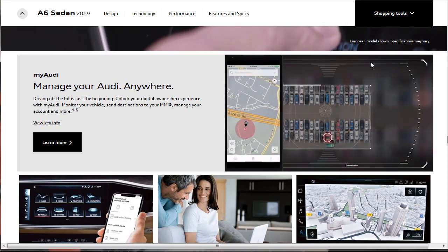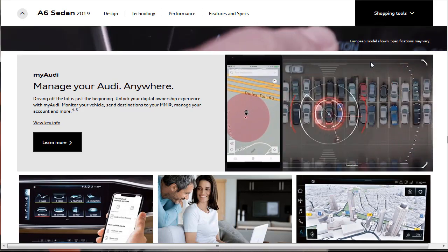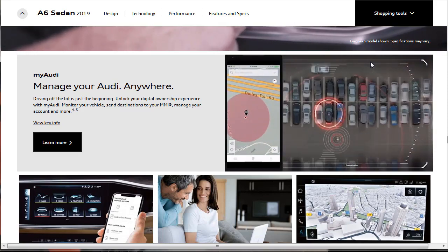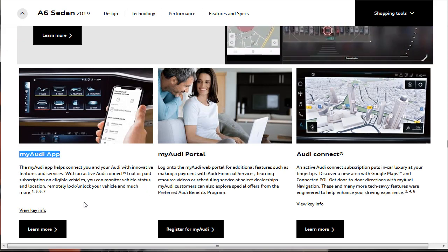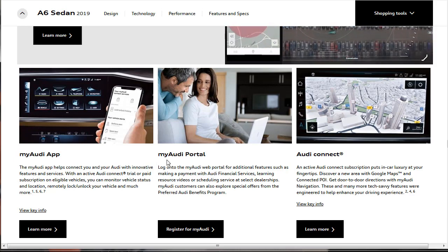Lock and unlock your doors. You know, sometimes remote start the car for some manufacturers. That's what this My Audi is. It's their app. That's what that looks to be. And then here are some features. So they say that over here on the far left is where I'm going to start. It says the My Audi app helps connect you with your Audi with innovative features and services. Yeah, monitor vehicle status and location, remotely lock and unlock the vehicle. See, that's what I was saying. It's all that same kind of standard stuff. Not to try to negate it, but every manufacturer is offering an app.